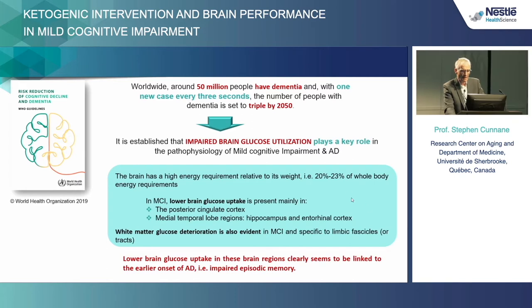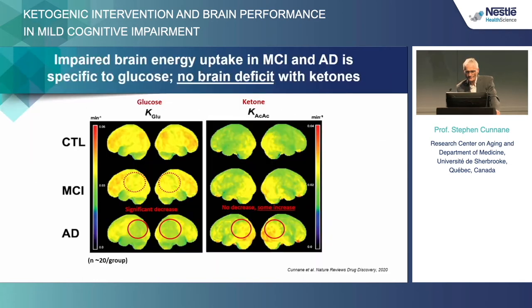It's particularly seen in the posterior cingulate cortex and the parietal cortex, which is just above the ears, but also is affecting the temporal lobes, the hippocampus as well. And we will show you that there are some changes in the white matter. White matter is often considered to be metabolically inert, but I'll show you that, in fact, it's responding to the intervention that I want to describe to you.